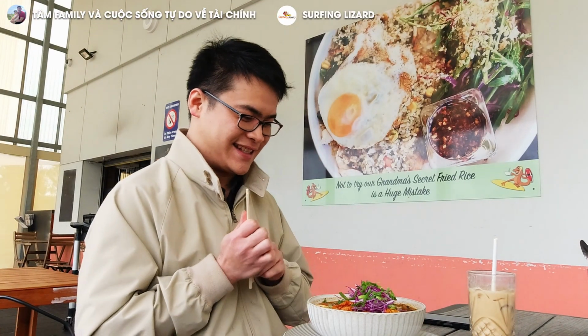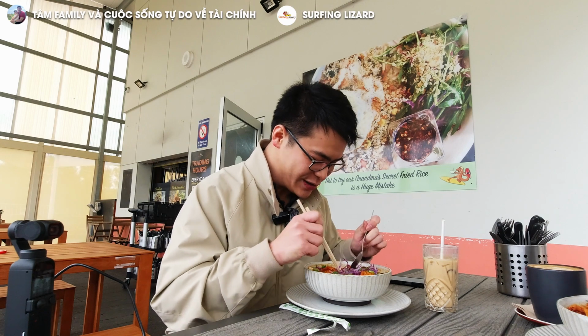We don't usually put chopsticks outside, so if you need chopsticks, please come and ask one of our staff. And we're gonna give you this. So this is a bamboo. Pretty good for the environment. Oh, let's go. Oh my goodness. Oh, this is so good.